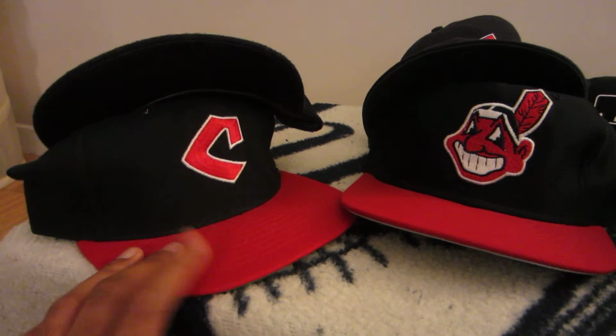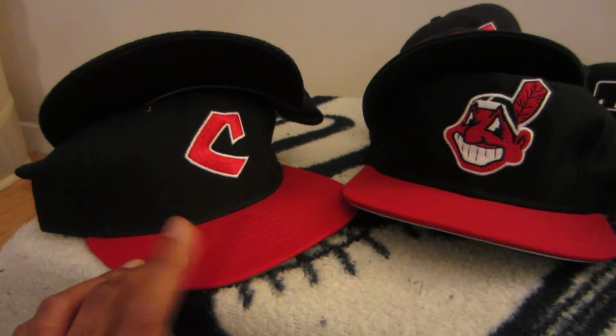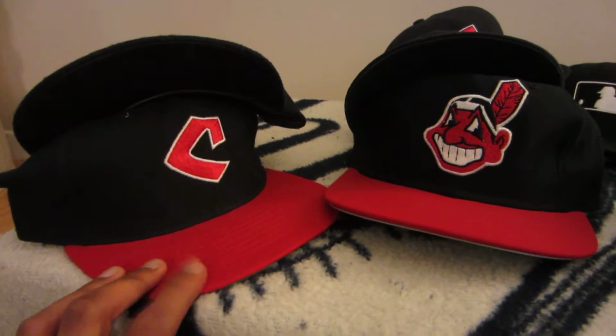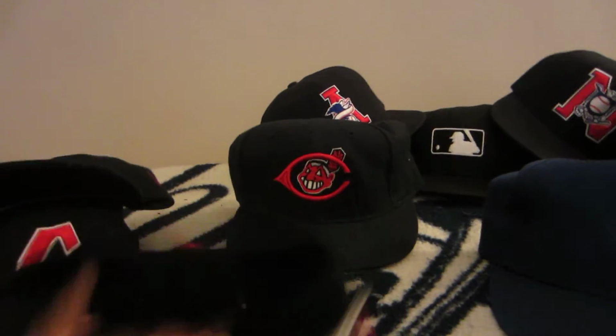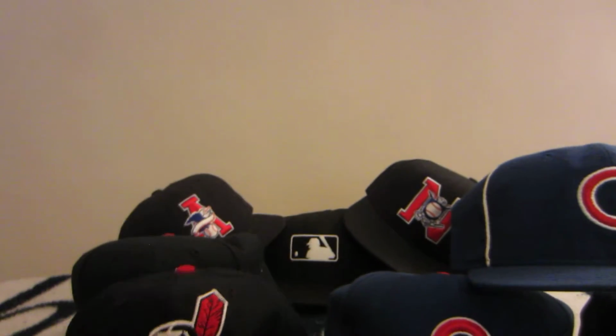This is a Roman throwback from '93. I believe when I bought it, this was a turn back the clock game from '93. And here is the classic Chief Wahoo. This is actually a nylon cap, so if you go on the inside, you can kind of see through. I don't know if it's easy to see through, but you can see through. This cap is from the early, mid-'80s.